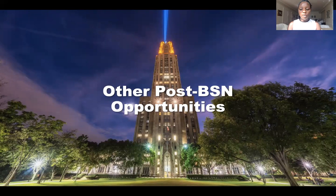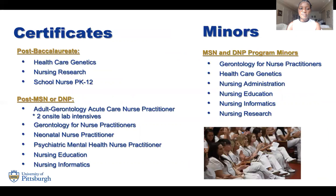We have other post-BSN opportunities. These include certificates and minors. So we have post-baccalaureate certificates in healthcare genetics, nursing research, school nursing, and post-MSN or DNP certificates in adult gerontology acute care nurse practitioner, gerontology for nurse practitioners, neonatal nurse practitioner, psychiatric mental health nurse practitioner, nursing education, and nursing informatics. We have MSN and DNP program minors in gerontology for nurse practitioners, healthcare genetics, nursing administration, nursing education, nursing informatics, and nursing research.